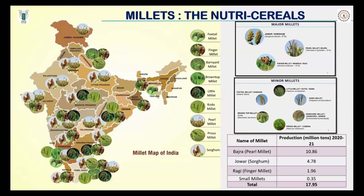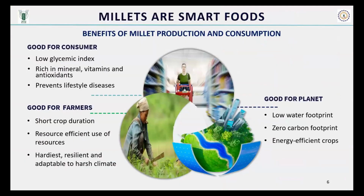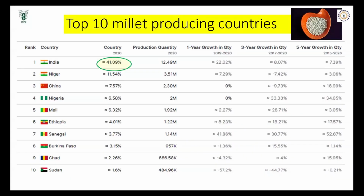This shows how millet is spread across our country. You can see it is concentrated all over the country, and after the introduction of the Millet Year, it is expected to slowly pick up. I did not yet tell you about the importance of millet. It is good for consumers, good for growers, and also good for the planet in terms of its eco-friendly nature. So this is in brief about it.